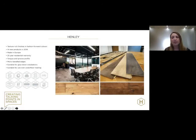So this one here is our Henley range, and I discussed earlier the texture and distress finishes. So this collection will mostly cover those products. We do sell some that clip together and some that you can glue down. Basically, you'll probably see across all the slides and all the ranges, they're all suitable for use over underfloor heating. That's a running theme. Typically all will be suitable for glue down as well as clicking together, and the warranties are very high as well.